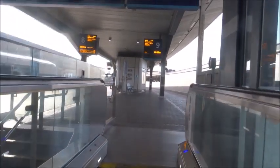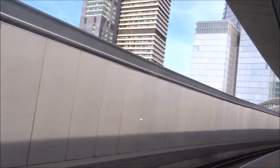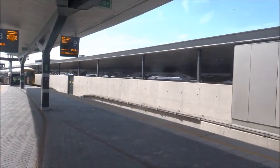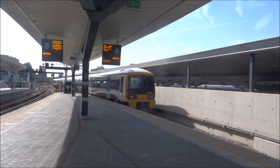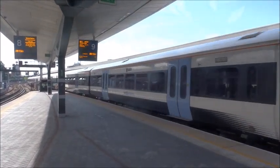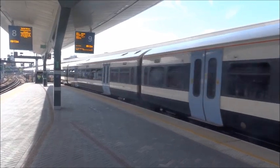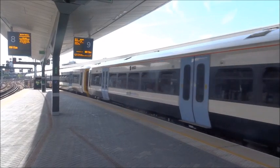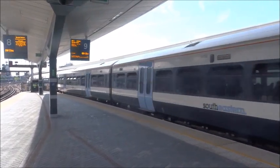Welcome to London Bridge, which is in fact not falling down. Wow. And that is the Shard. And here's a service to London Charing Cross. Yes, another one. 465157. Service to London Charing Cross, calling at Waterloo East and London Charing Cross. This train is formed of 8 coaches. And 024 on the back.